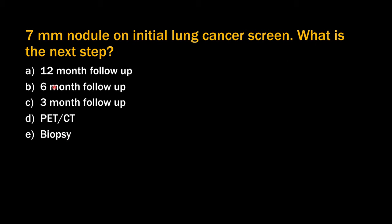So this is a separate patient, and the question was, a 7-millimeter nodule on initial lung cancer screening was found. What is the next step? The answer is 6-month follow-up.